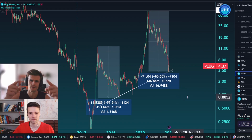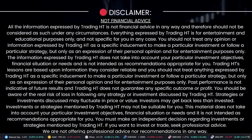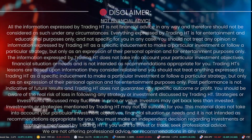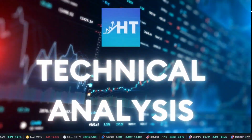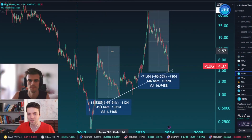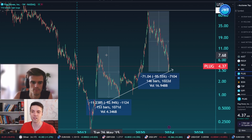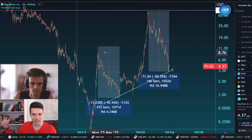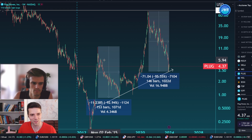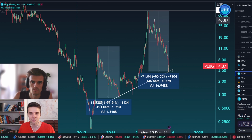And let's get started. Okay, so let's see the disclaimer and let's talk about technical analysis in this particular stock because we have a lot of stuff to talk about. This particular stock had like 2 downtrends, amazing downtrends of more than 90%. You can clearly see right here back in 2015, we had a decline of minus 92%, and the last one we are suffering right now, minus 95%.